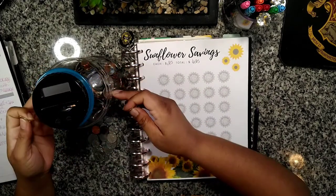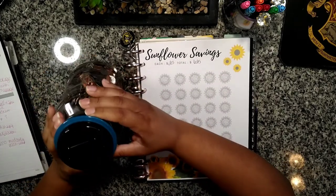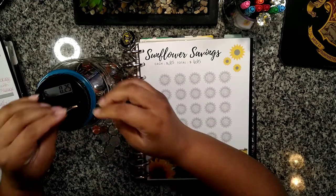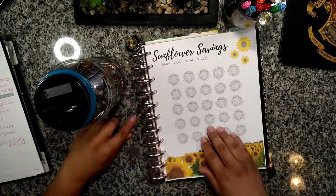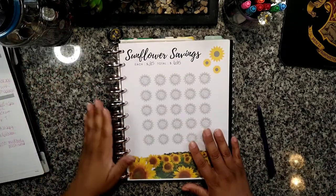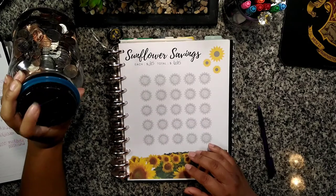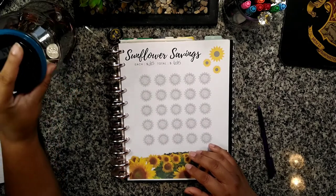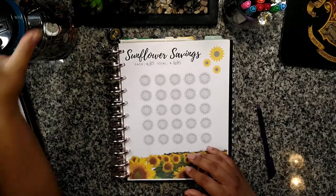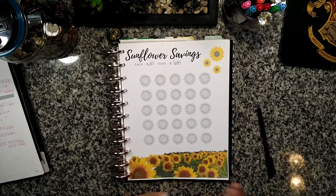Hopefully my counter works. I'm not sure if it's correct or not. If it doesn't work, I'm just going to throw everything in here. Oh, it says $72. I don't know if $72 is in here, but that's what it says. All right, now that we got that out the way, it says $74.62, so I don't know if that's correct because I kept opening the top and I just threw change in there because I thought this wasn't working. This part right here will just work when it wants to. So if y'all get this, by all means, use it. It's cute. It's awesome. And it counts. But for some reason I just got a bad battery or it's a glitch.